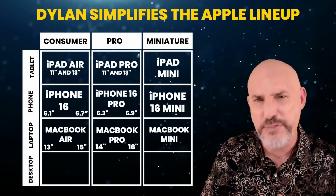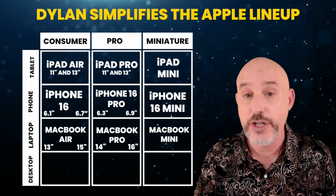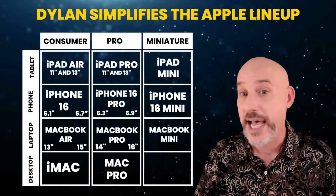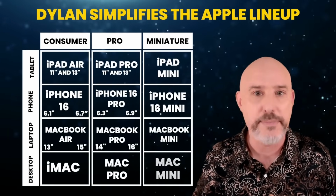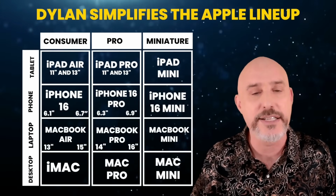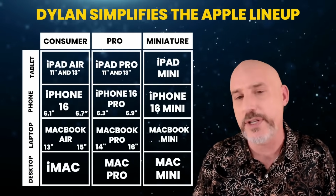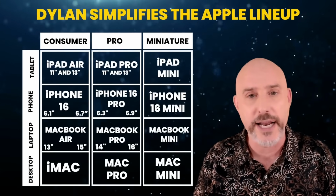And now, let's move over to the desktop section. The consumer level is the iMac. The Pro level is the Mac Pro. And the Mini level, you guessed it, the Mac Mini. All of a sudden, that's done. Look at how simple that is. 3 products with a couple of different sizes for each of your separate categories.